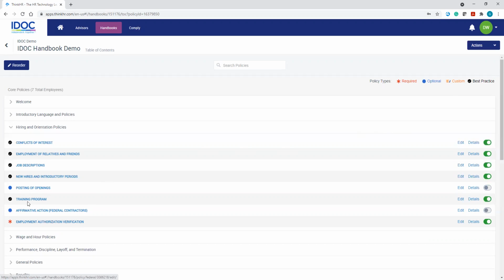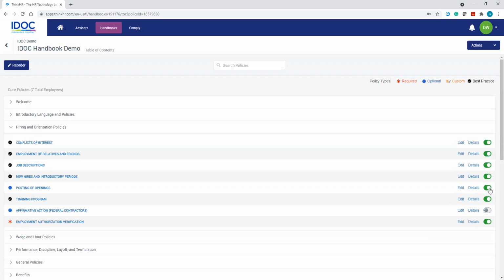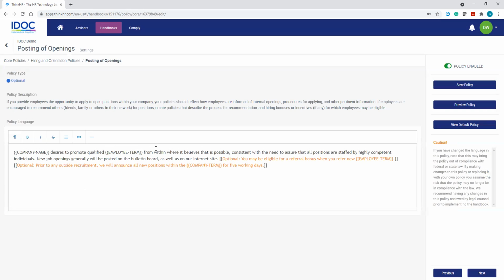So let's say you don't need a policy around posting of openings. What's nice is that these little green buttons here are the ways that you can remove a policy from your handbook. So these are already removed. So let's say you actually want it to be in there. You click on this little toggle here, and that is going to now add it into your handbook. So now you click on this, and it's now going to have this information in your handbook.